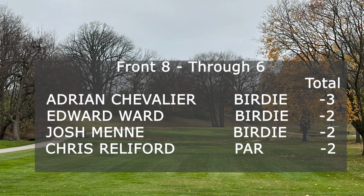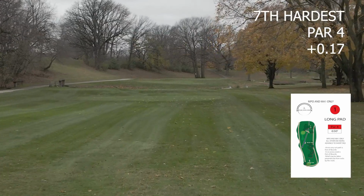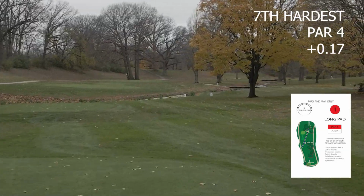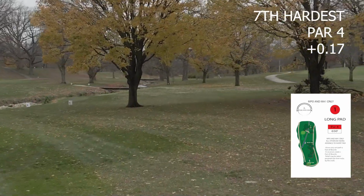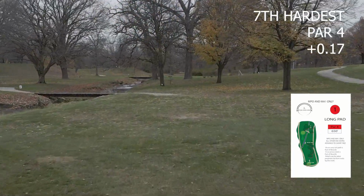And we have flipped the script for a hole. This time we've got 3 birdies and 1 par. As we approach hole 1 on the Highland Open course from the long pad, we will now see some mix-up between what the amateur divisions and the pro division play.